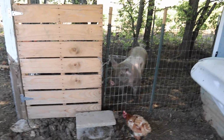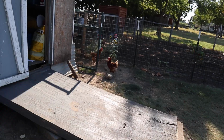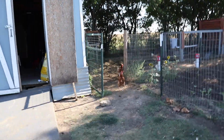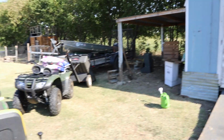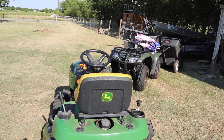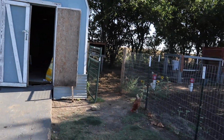Guys, we used to let the pig out and just let her run around the yard, but she's gotten so big now we're scared she's going to tear something up. So what we've been doing is we let her out from here, and then we kind of push her around this way and then right into the chicken coop. But she always wants to break free. So we've kind of built the Great Wall of 5M out of lawnmowers and four-wheelers and trailers to help push her around in here. So let's see how this goes. All right, here we go.